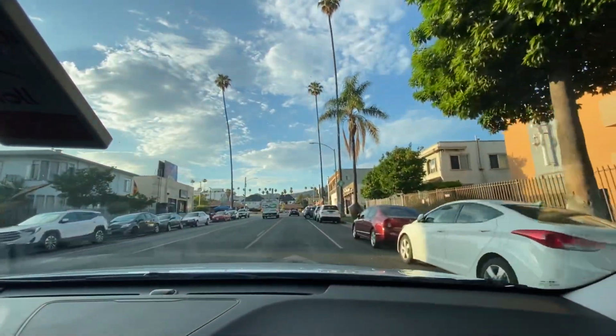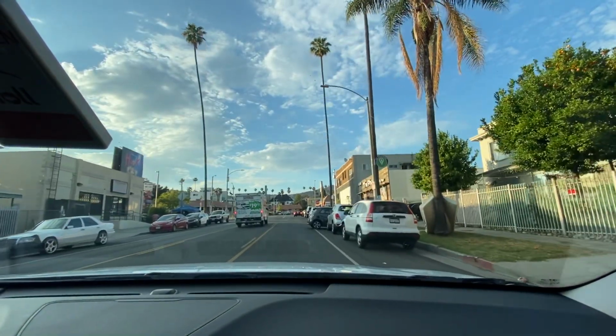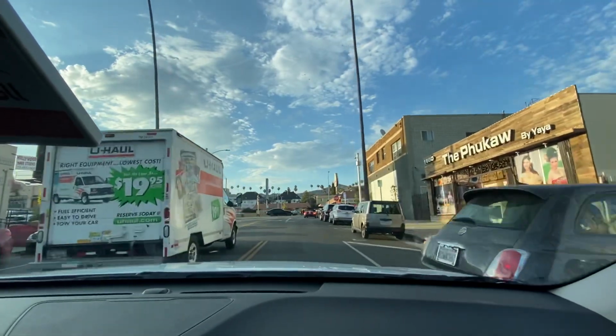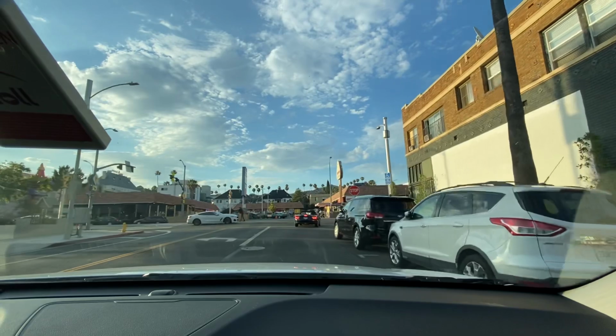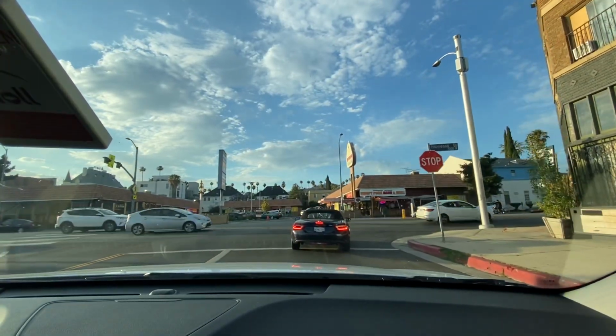Alright, we're actually facing the Hollywood Hills. The Hollywood sign is behind these buildings. I'm gonna see if I can take you guys so you can see a view of the Hollywood sign. It's kind of hard though because of the buildings. We're on 5200 West Hollywood Boulevard.